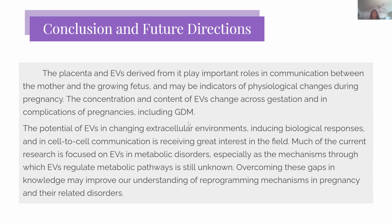Conclusion and future directions. The placenta and EVs derived from it play important roles in communication between the mother and the growing fetus and may be indicators of physiological changes during pregnancy. The concentration and content of EVs change across gestation and in complications of pregnancies, including GDM. The potential of EVs in changing extracellular environments, inducing biological responses, and in cell-to-cell communication is receiving great interest in the field.